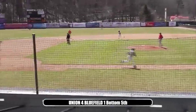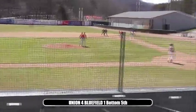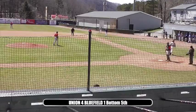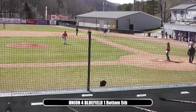2-0 pitch. Swinging, a chopper on the shortstop side. Glove by Giles. Throw to first. Off target. Brings a run home, and Mejia tags home plate. It's 4-2.